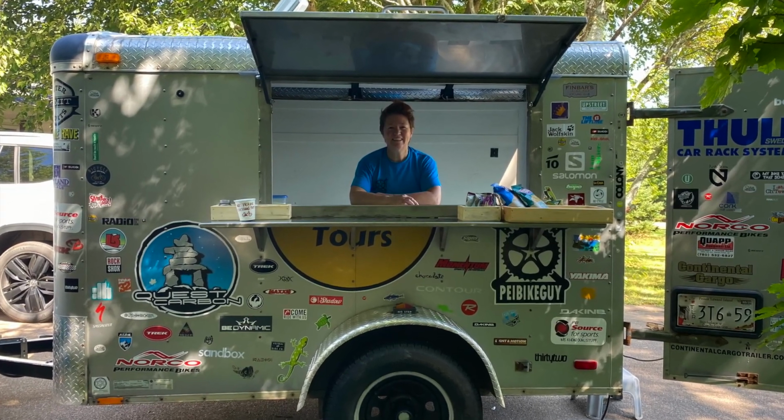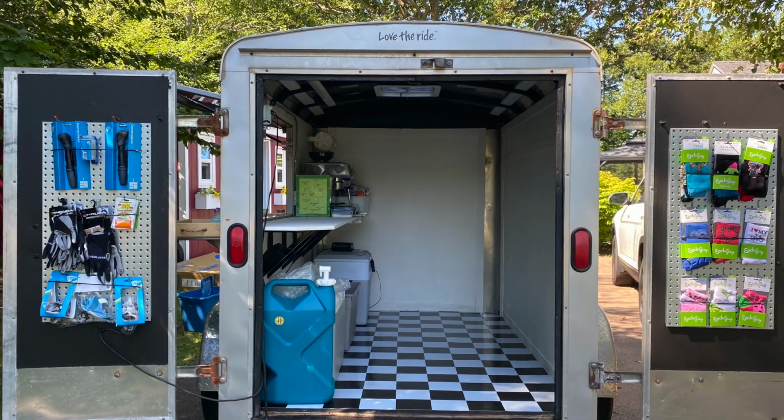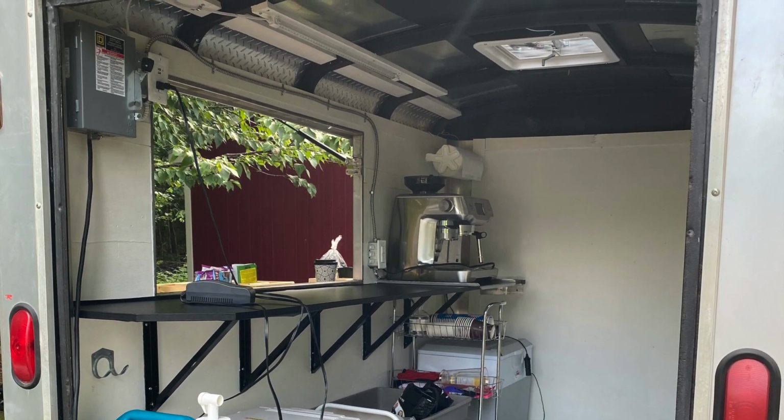I also had lots of help from my neighbors, Doug and Patty, and at the end of the day, I've got a wonderful new food/coffee trailer, and I can't wait to get out to Brookvale and open it up and start making coffee for everybody.